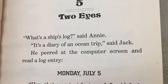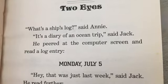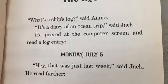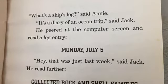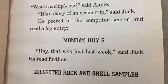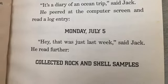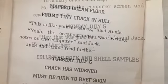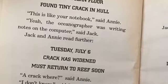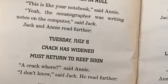Chapter 5, Two Eyes. "What's a ship's log?" said Annie. "It's a diary of an ocean trip," said Jack. He peered at the computer screen and read a log entry. "Monday, July 5th." "Hey, that was just last week," said Jack. He read further. "Collected rock and shell samples. Mapped ocean floor. Found tiny crack in hull." "This is like your notebook," said Annie. "Yeah, the oceanographer was writing notes on the computer," said Jack.